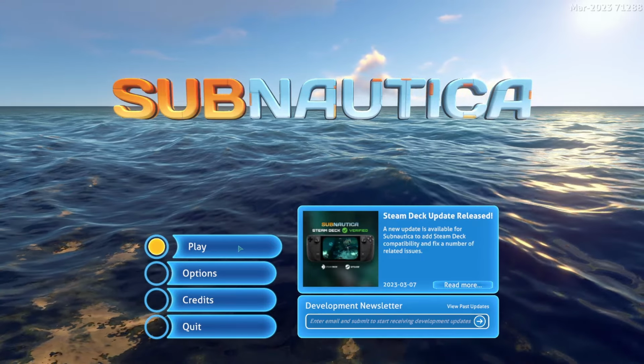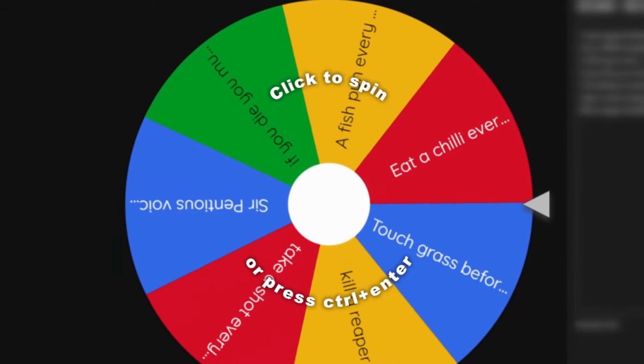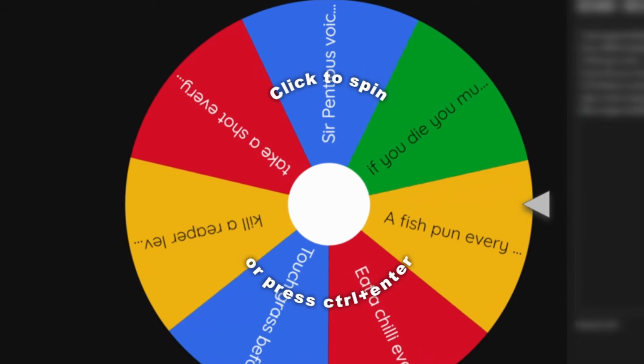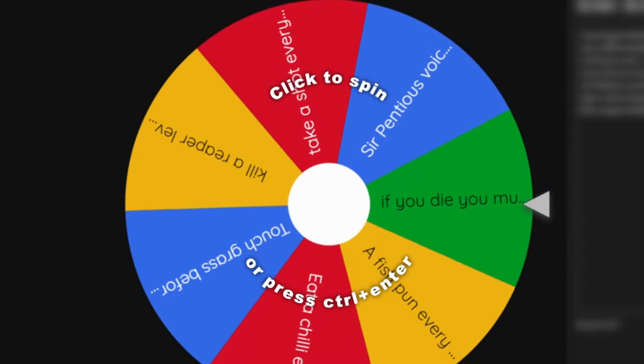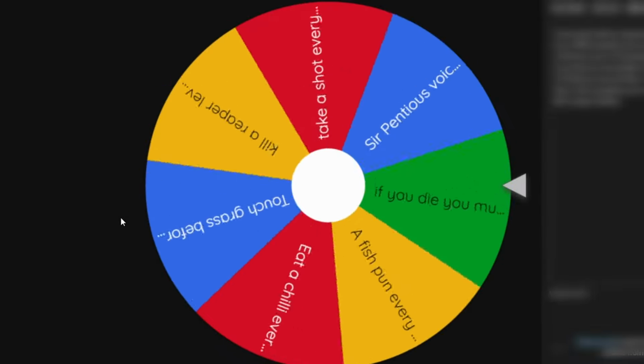But first things first, as you know, we must go straight to the wheel. And now we're on to the wheel segment. We've had some wibbly wobbly challenges. Didn't mind touching grass, but let's see what we get. Come on, be something juicy. What have we got?